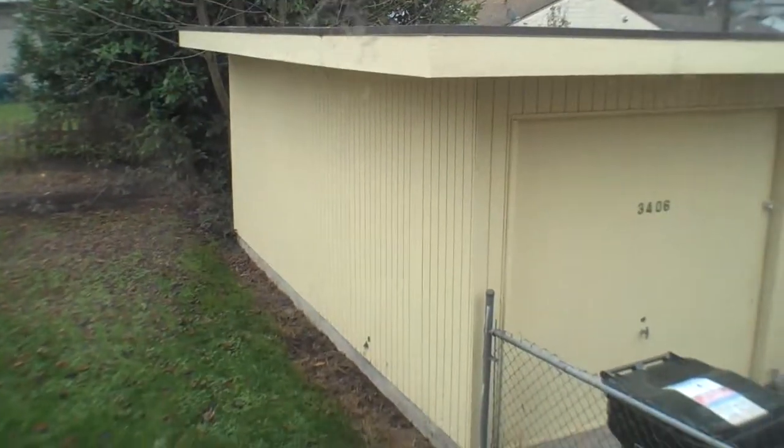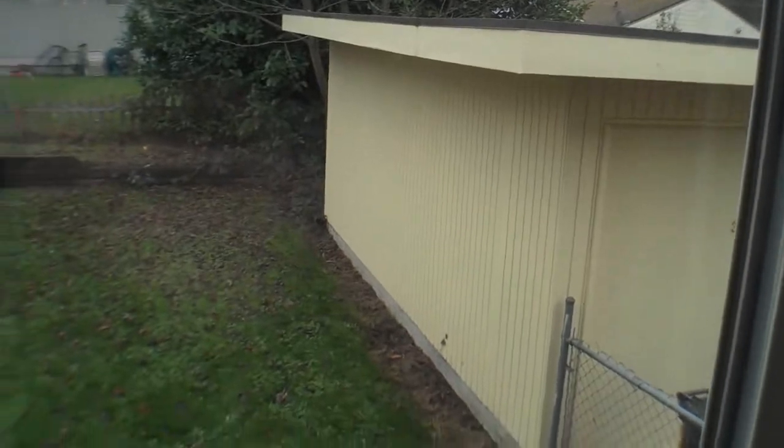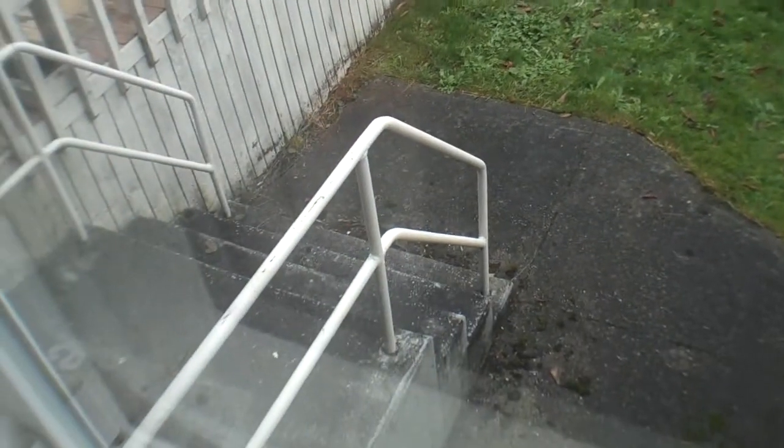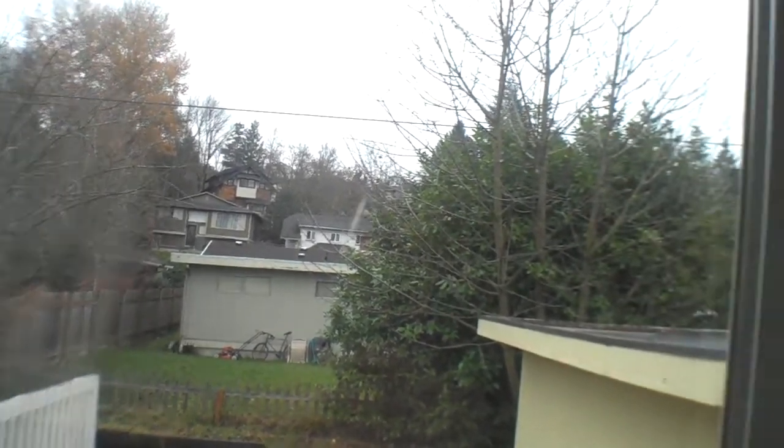So here is the shared garage with the neighbor. You have a shared driveway as well. The neighbor looks pretty nice. Here's the backyard some more. Here's a view of the neighbor's houses. All right, let's head upstairs.